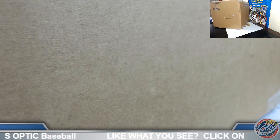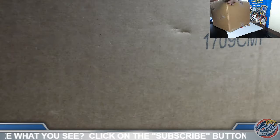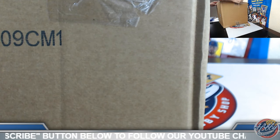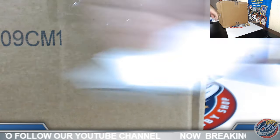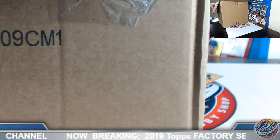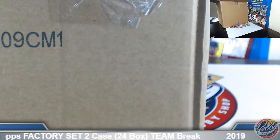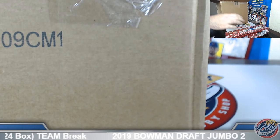What is it? 8,400 cards per case, so good old 16,800 cards here. Should take but a day or two. This thing is pretty massive, so I'm not going to break my wrists trying to flip it over. I'm going to break it from the top and unbox it that way. Stack everything here as we go through.